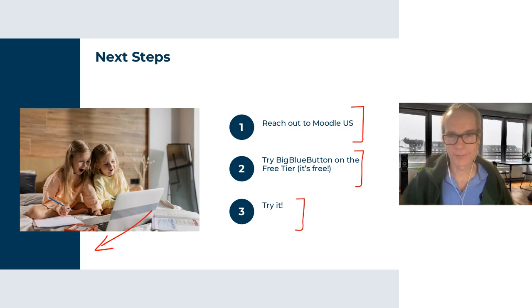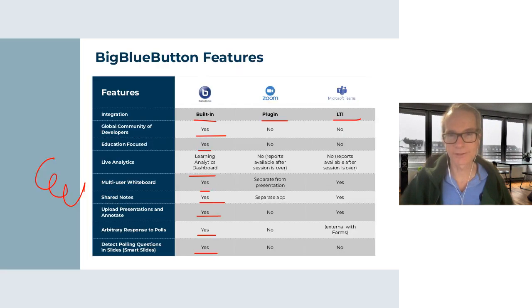Yeah, can we share the slide with the Teams Zoom conversion? There we are.